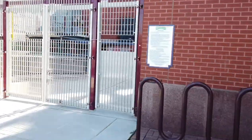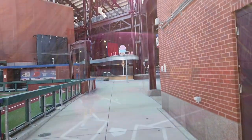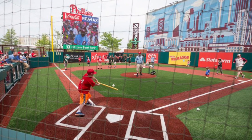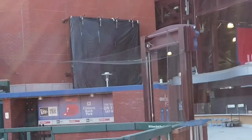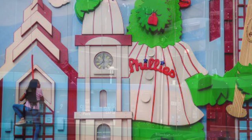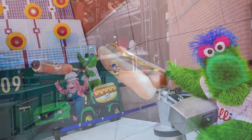And if you walk towards right center field, you'll find the Yard. The Yard is a section of the stadium that's made strictly for children. A bunch of free activities. Kids can play wiffle ball. They can throw a few pitches to see if they're the next Aaron Nola. That black trash bag thing, that's a rock climbing wall. And over there, those bullseyes, you get to shoot hot dogs at targets.